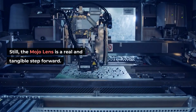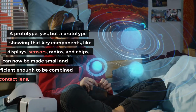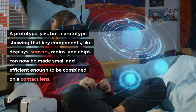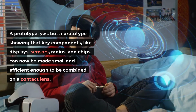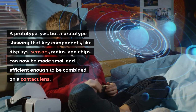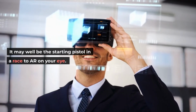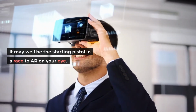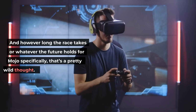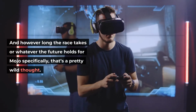Still, the Mojo lens is a real and tangible step forward. A prototype, yes, but a prototype showing that key components, like displays, sensors, radios, and chips, can now be made small and efficient enough to be combined on a contact lens. It may well be the starting pistol in a race to put computers on your eye, and however long the race takes, or whatever the future holds for Mojo specifically, that's a pretty wild thought.